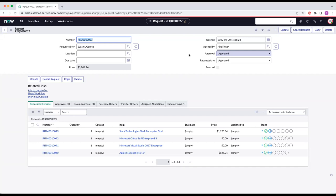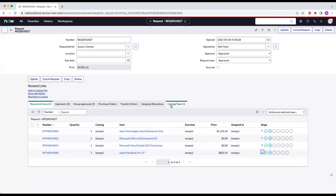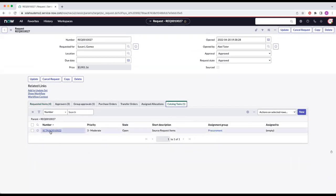And for here, we can see for Susan Gomez, there's 4 requested items, both the Apple MacBook Pro 15-inch, which is a piece of hardware, as well as software licensing. If I drill down into one of these, right, we can see each step that's needed for procuring these particular items for Susan. I'm going to hop over the catalog tasks and then click this source task.